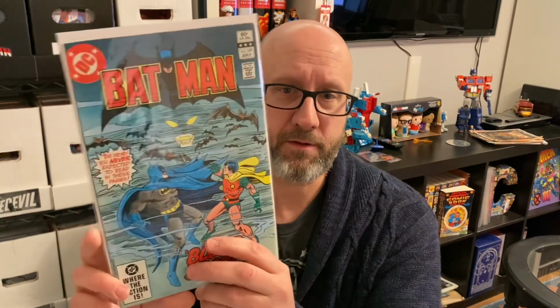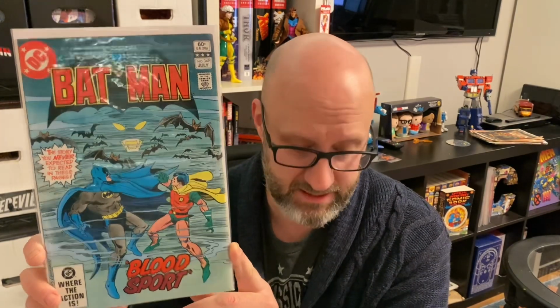The next little run of books here was one that I was a little surprised to find, because I don't often come across these issues, and I'm not a huge DC collector. But I found several issues from Batman's first volume. This first one I got is issue number 349. I got it just because it was a Bronze Age cover in nice shape, and I thought it was pretty cool there with Batman and Robin, all the bats and things. I don't think there's anything particularly significant about it, but it was just a cool book for 50 cents.